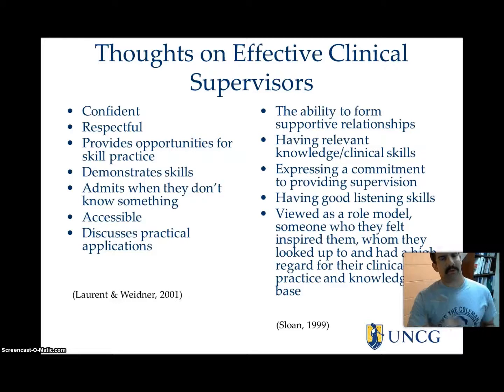So a good clinical supervisor will give their students a chance to work on real patients, real injuries in real time. Don't be ashamed to admit when you don't know something. There's nothing wrong with that, and actually it's a wonderful launching point for a discussion. If a student asks you a question, say, I don't know the answer, but you know what, that's a great thing. We should talk about that tomorrow. Let's both go home and research it, or why don't you go and find an article and we can talk about it. What a great discussion point for a professional dialogue.